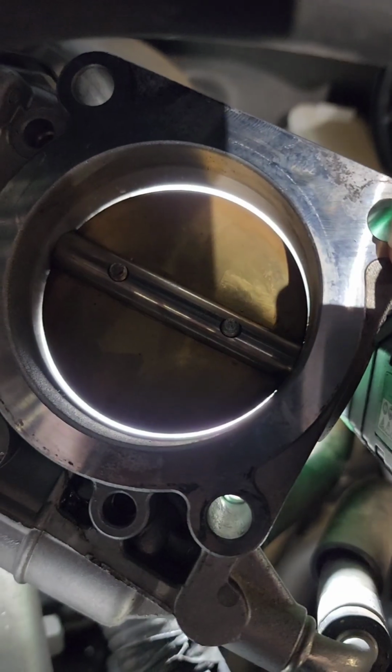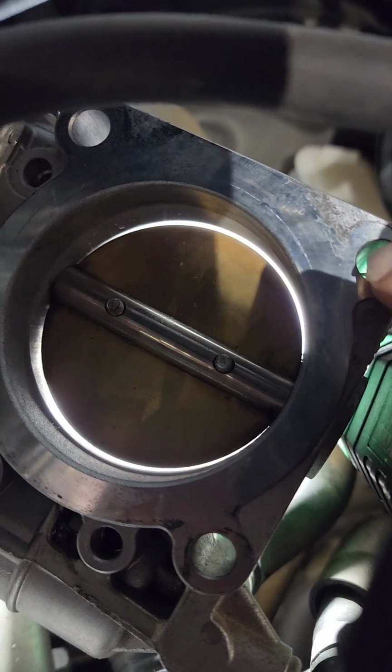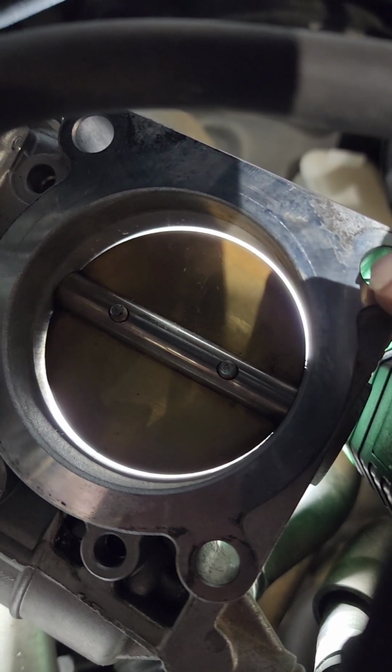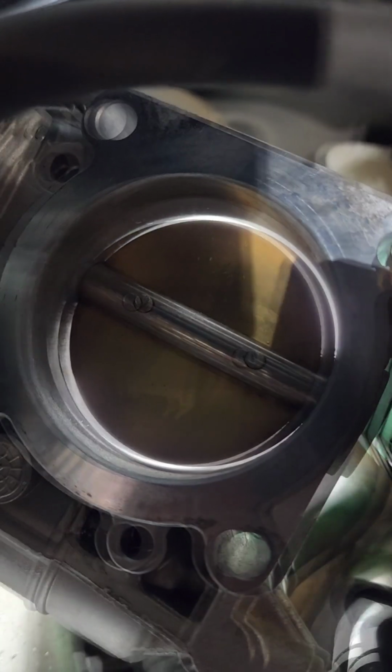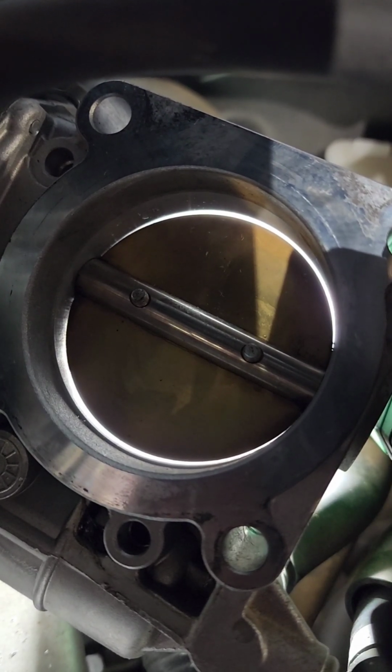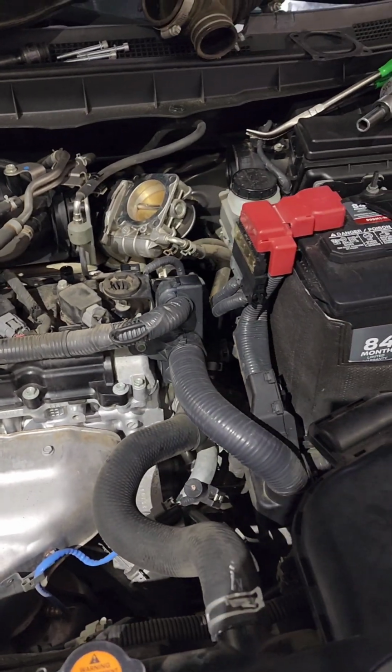Okay, now it's all cleaned up and we will have unobstructed airflow through this throttle body, letting this thing idle beautifully. Okay, so that predetermined gap is our idle control valve. It needs to have the proper amount of air flowing through in order to keep this vehicle running. Now I'm gonna perform my EFI and I'm gonna show y'all how it acts.